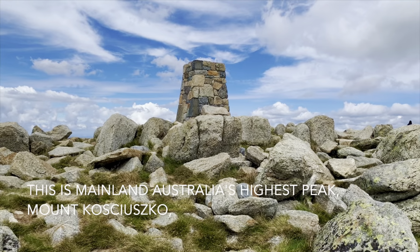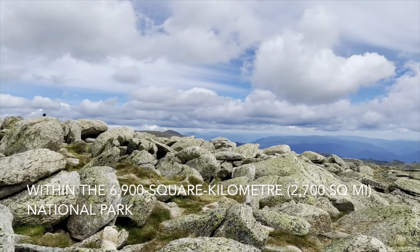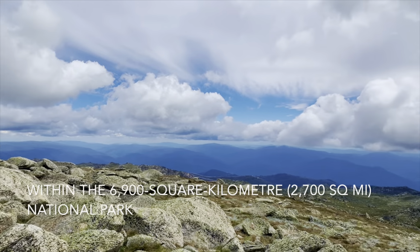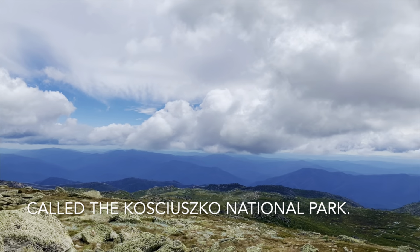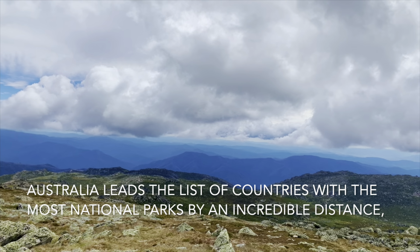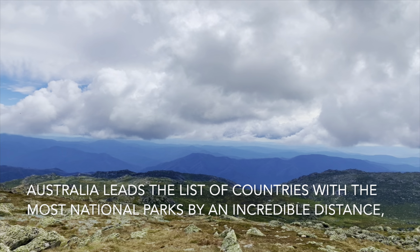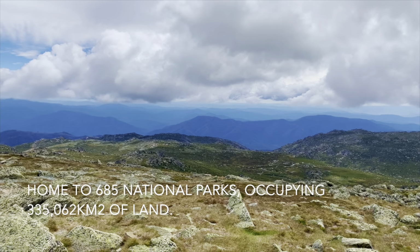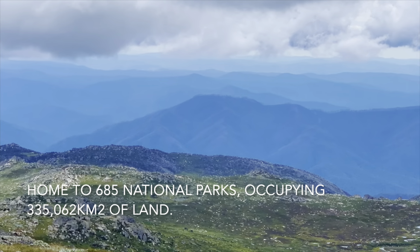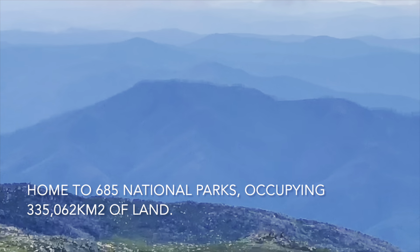This is mainland Australia's highest peak, Mount Kosciuszko, within the 6,900 square kilometers, 2,700 square mile national park called the Kosciuszko National Park. Australia leads the list of countries with the most national parks by an incredible distance, home to 685 national parks, occupying 335,062 square kilometers of land.